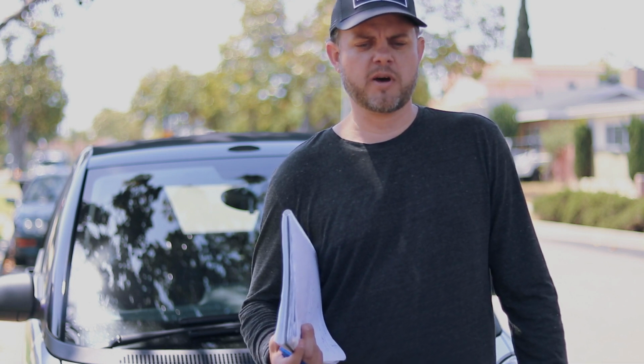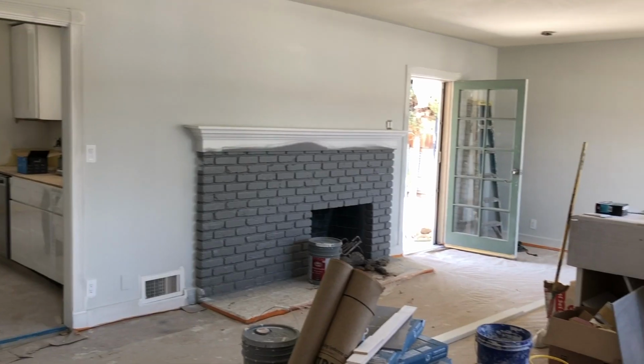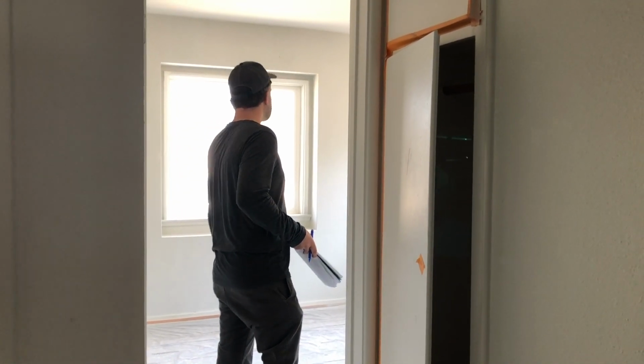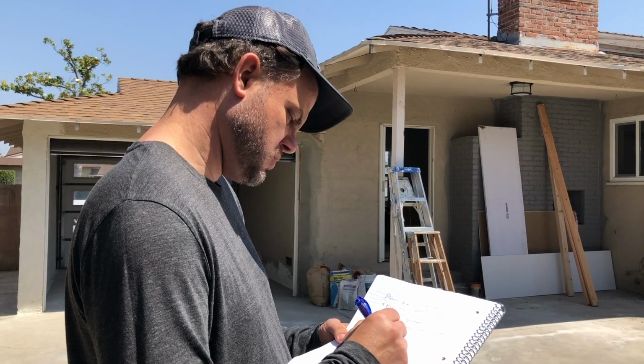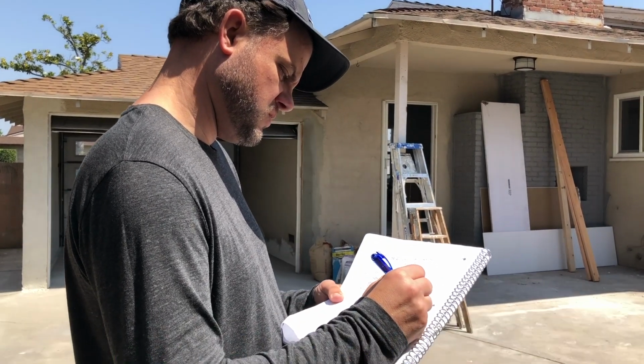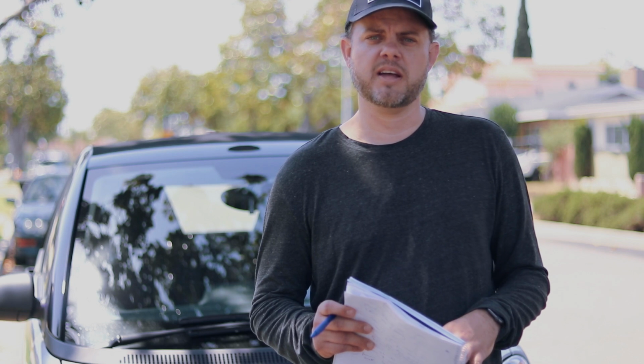But a little background on this job overview. I'm doing all the interior design, all of the project management, as well as the staging. So also what I'm doing here today is drawing up my notes to prepare for the staging, which will be finished. The job will be finished in about a week, and then I'll come in and stage it.